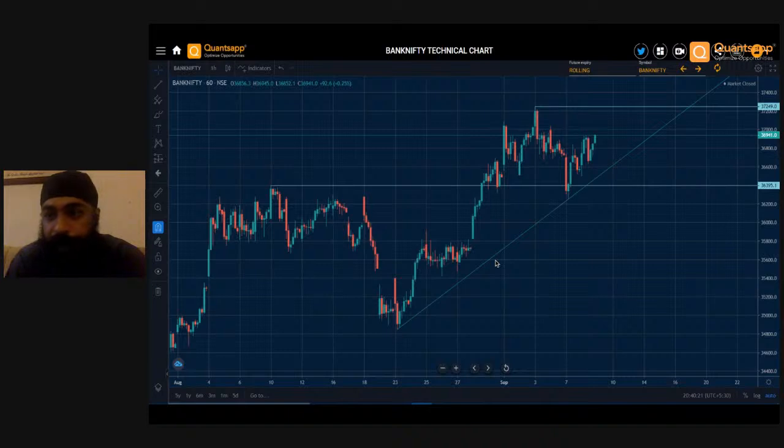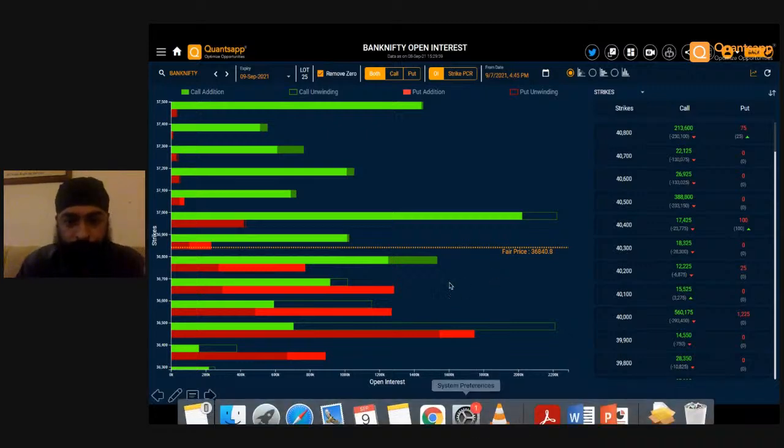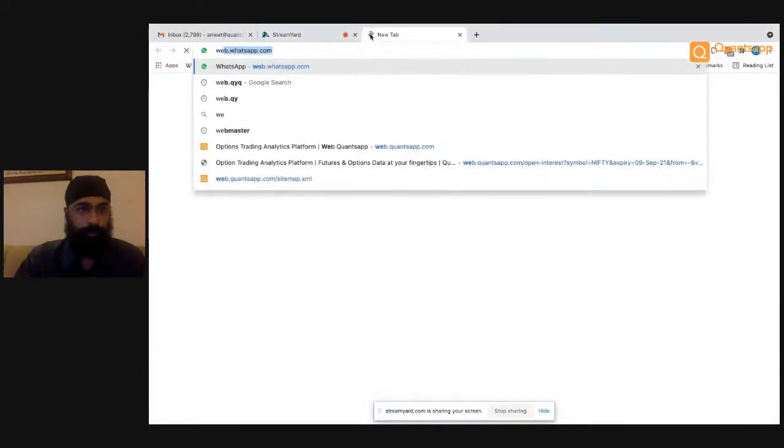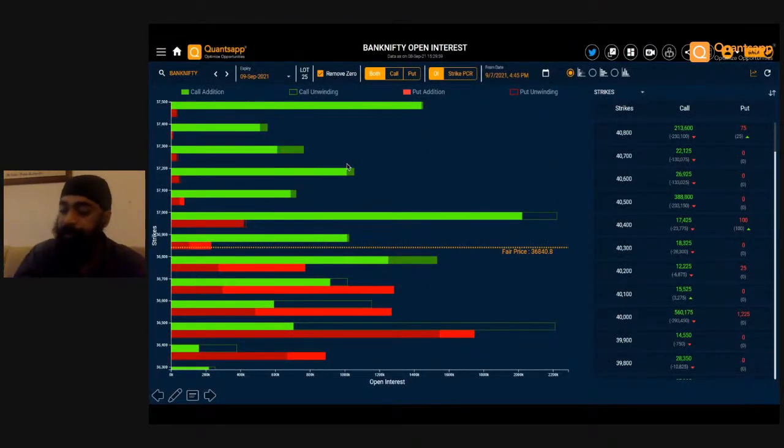So looking at the technical charts for Bank Nifty, we have a support at 36,400 on the downside, and we have a resistance at 37,250 on the upside. That's looking at the technicals. So looking at the open interest for today's weekly expiry in Bank Nifty, we have a resistance at 37,700 on the upside. So I'll just open the web app. It's visible there. And we have a support at 36,500 in Bank Nifty.